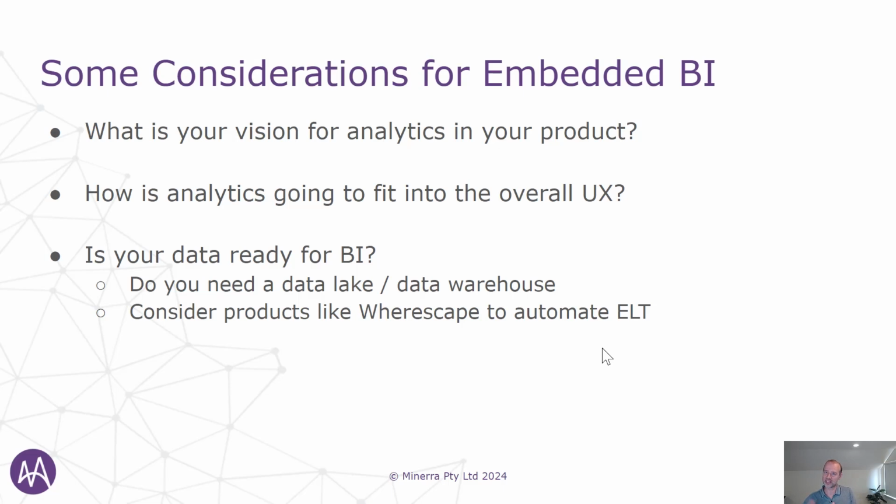It's really important to think about that long term so that you can organize not only your technical architecture, but also your commercialization and monetization into the future. Because you don't want to monetize it in one way and then have to change that down the track. Some of that can be difficult. So a vision is really important, and it's one thing that we can help you with.